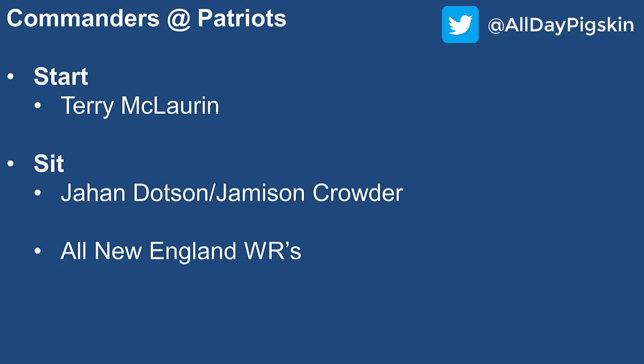Offensively, it doesn't make sense. Mac Jones, I don't believe in him either. So as far as that is concerned, really not a great matchup for fantasy players here from top to bottom.